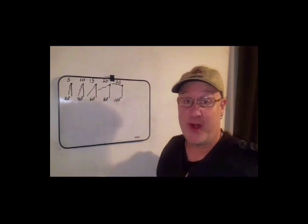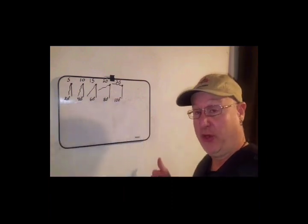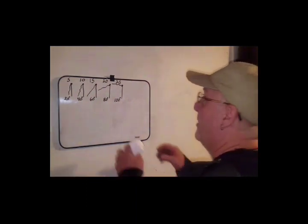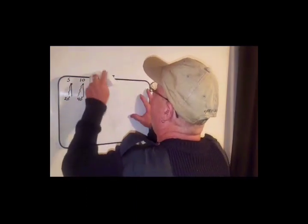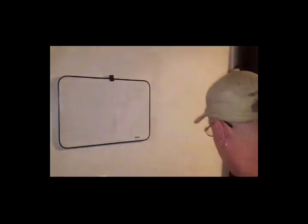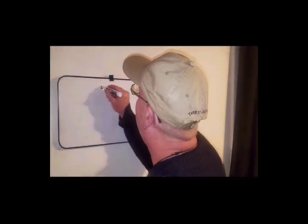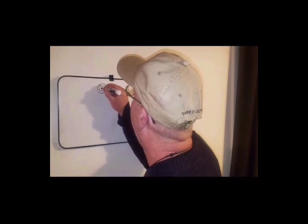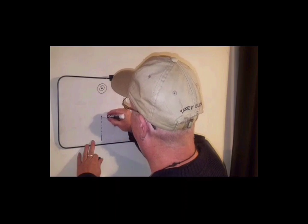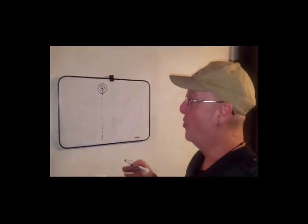That's a big help when it comes to figuring out what your solution is on how far you should hold left, right, or otherwise. I'm going to mention one other thing here about wind, and this is just a general rule, again, everyone's gun is a little bit different. When you're aiming at your target and you're shooting from here, that's your zero in no wind.